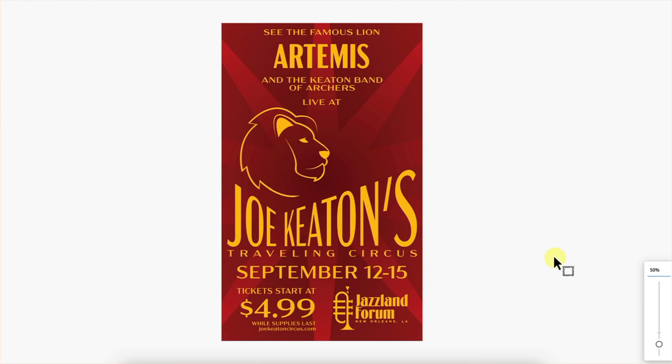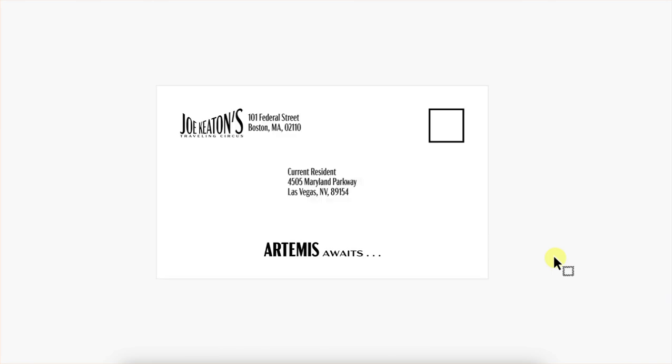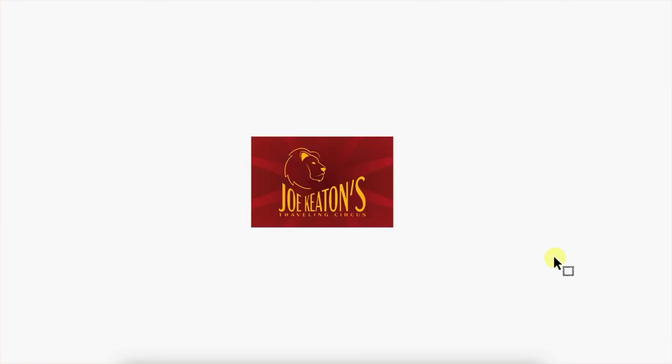This is one side of your brochure, your mailer. Any changes that you make on the poster, make sure you change it here and also on the banners. Okay, so these two are your postcard. I'd like to see more of your poster on this side, not just a logo. And then this side looks great, so you can leave that as is.